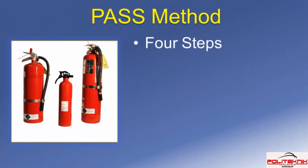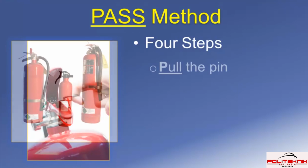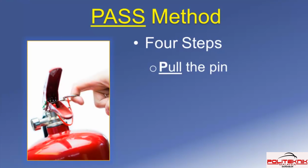There are 4 basic steps to use most portable fire extinguishers. However, people often panic when they see a fire and forget exactly what to do. To help you remember the 4 basic steps of fire extinguisher use, just remember PASS. The P stands for pull the pin. Stand several feet back from the fire while holding the extinguisher in one hand, and then insert your finger into the round end of the retainer pin and firmly pull.